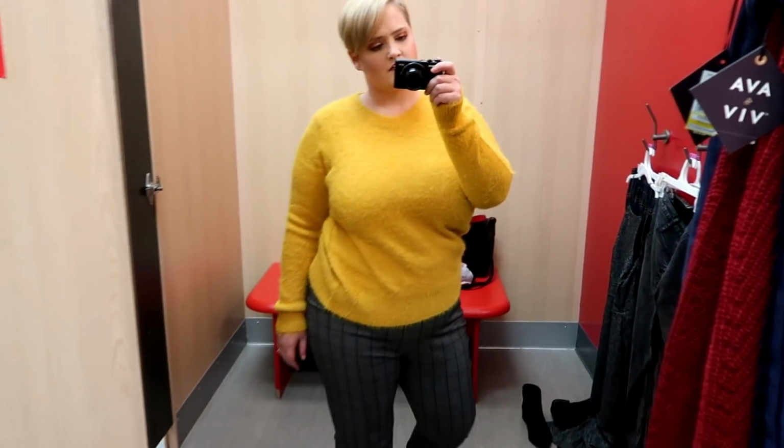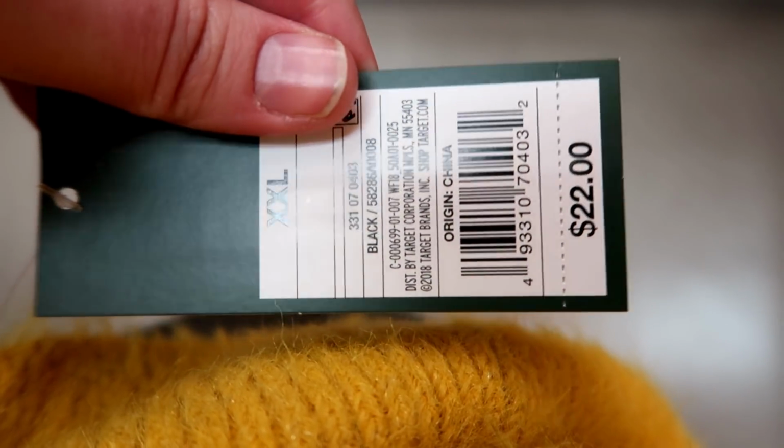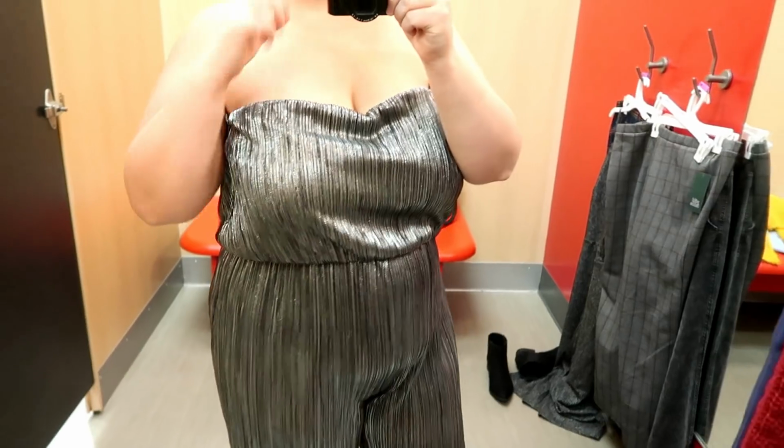But the sweater is beautiful, and I did really love the yellow. I mean, those sweaters are great, but they are expensive. They're $22, and I just feel like that was way too much to spend on a sweater. So I didn't get them. And this, but I mean, if that's your vibe, go ahead and check it out.